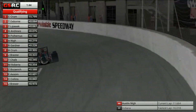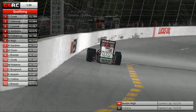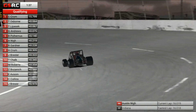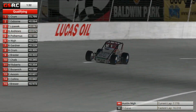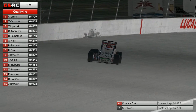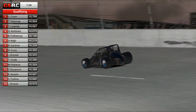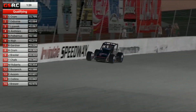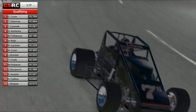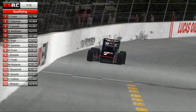My goodness, everyone, again, like you mentioned, Ryan, is that everyone's all within a second of each other. And I mean, just like that, we see how close it is. He will end up in 6th. He'll be going straight through to the feature, regardless of what happens with this heat race. Chance Crum still circulating out there, doing laps, getting himself ready to go for this evening's event. Just waiting for the qualifying timer to tick down, and then we can get ready to go racing.